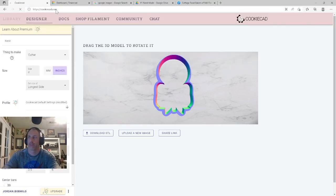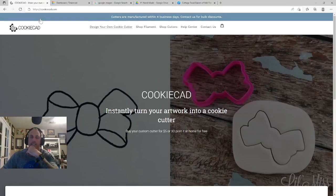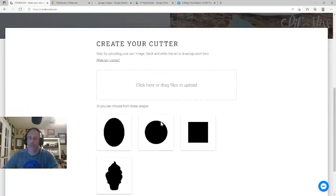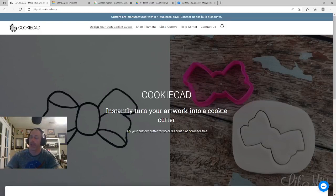I want to make this one about 5 inches long, so longest side, 5 inches. You're gonna see it's upside down right now, but remember what I talked about, flipping it around? If I cut it this way, you see B-A-B-Y. That's the handle, and you see the cutter edge backwards. It does that for you because whoever made cookiecad.com is amazing. So I do download STL, and wait a little bit.